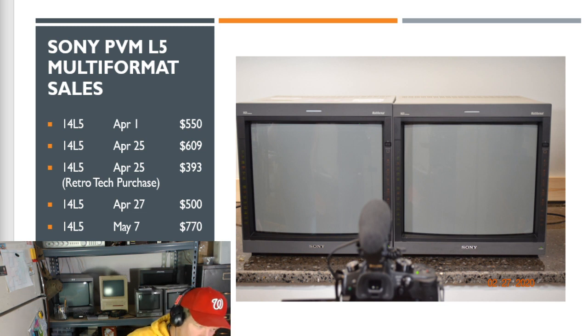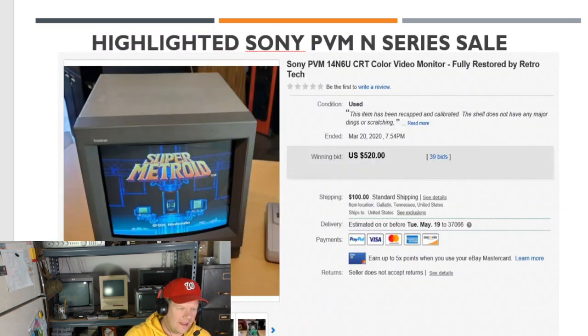So I do have another listing on here for an L5, and I'll show you here soon, but it's not included in this data, and there is a specific reason for that, because it was restored. So let's get into some restored monitors and show you some highlighted sales.